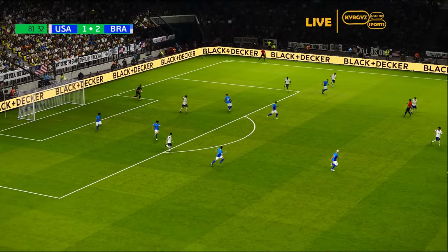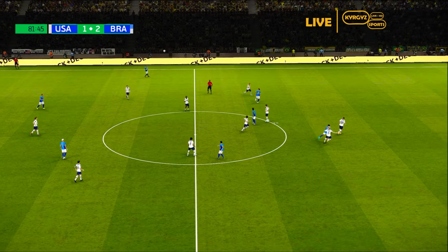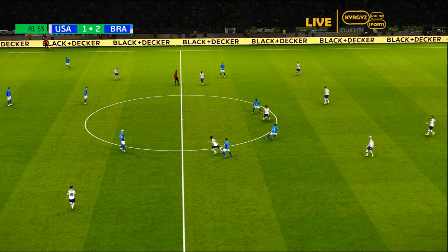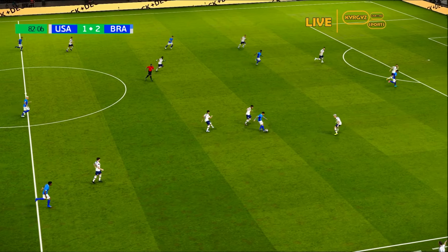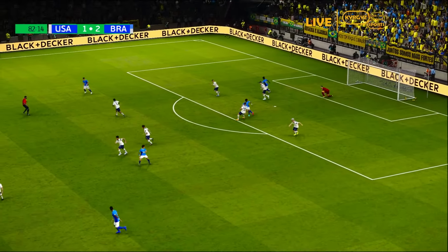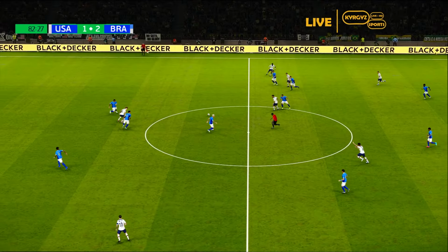The United States really might just end up kicking themselves after that. That could well have been it. McKennie. Rafinha. Rodrigo! He should have put that one away. He got too ahead of himself there, thinking how he could have made things safe.